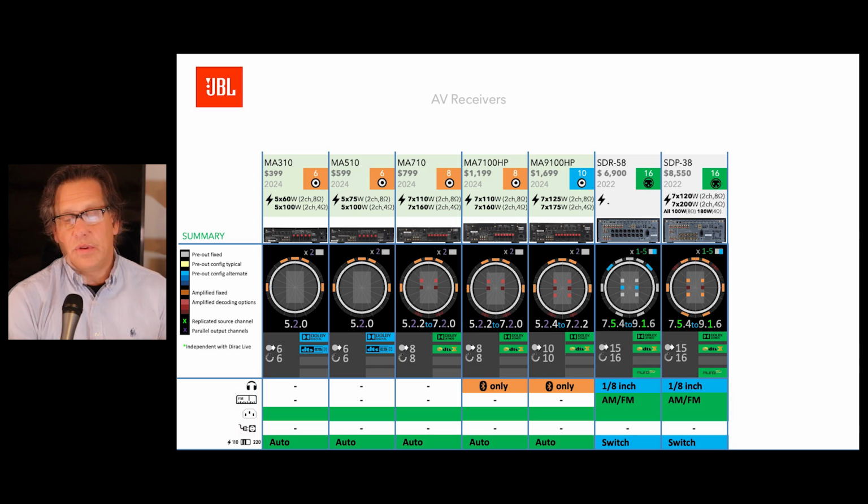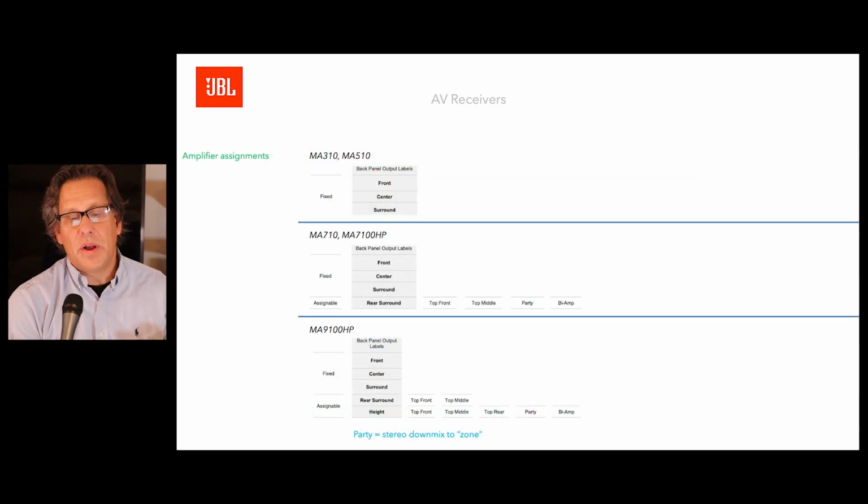Otherwise, these are the same on those units. Now, a little bit more on the amplifier assignments. The 310 and the 510 are all fixed. You've got your front channels, your center, and your surround, and that's got to go on as it's labeled on the back of the unit.